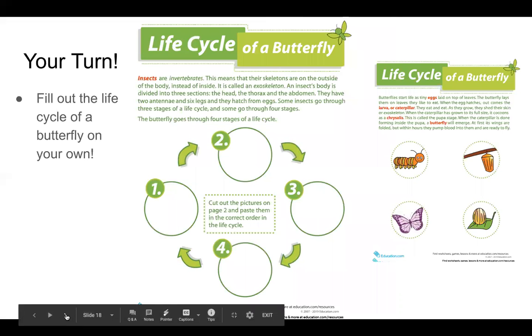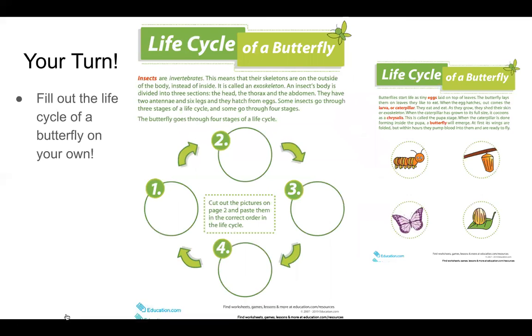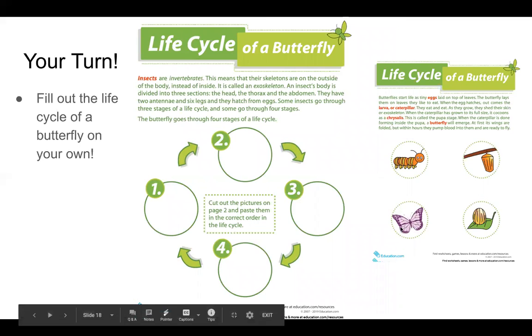Now it's your turn. Fill out the life cycle of a butterfly on your own. Put all the stages 1 through 4 here. You'll cut out the pictures here and put them in the right spot. So what is the very first stage? Yes, the egg. Very good.